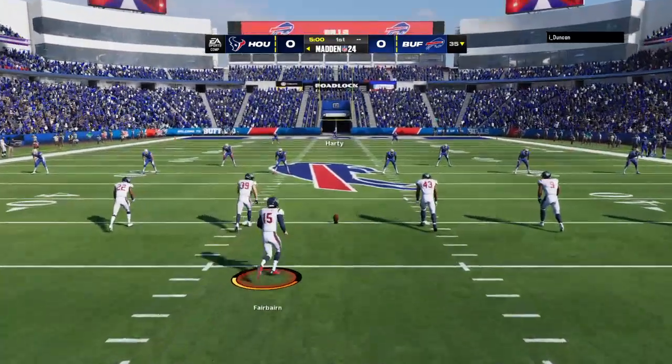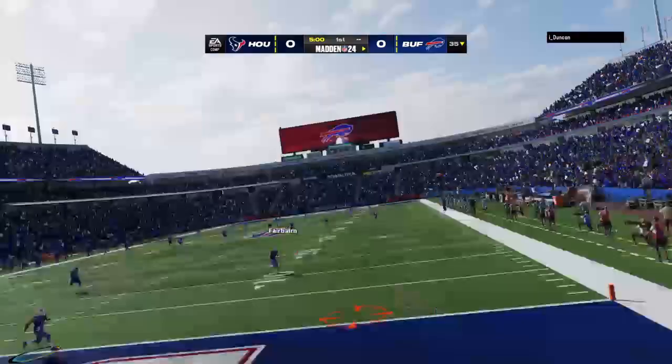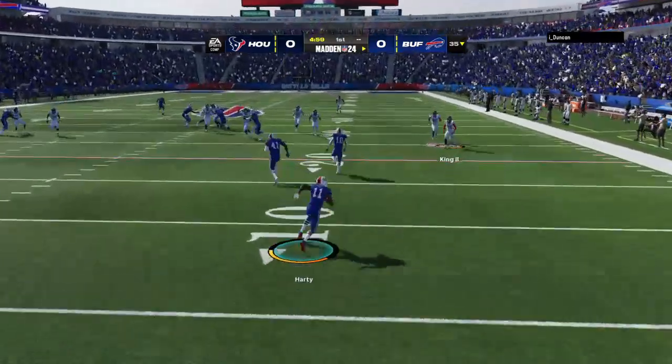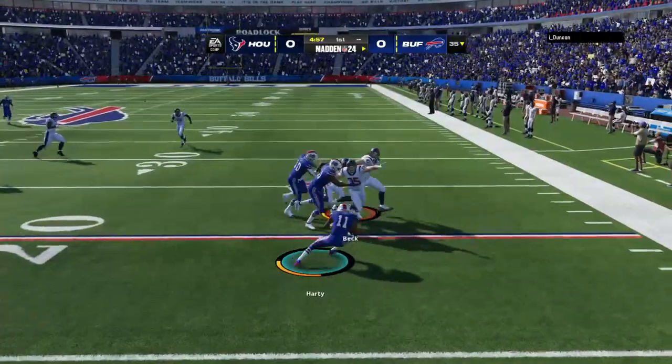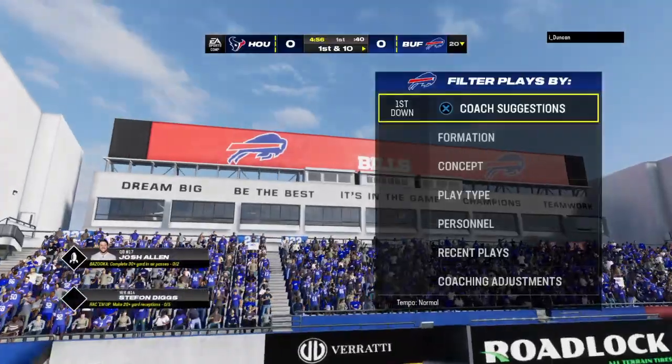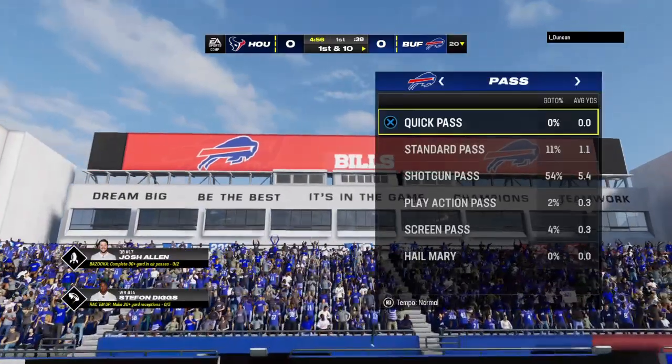And we are underway in Buffalo. On the return, Deontay Hardy and his guys will get the football right at the 20-yard line.